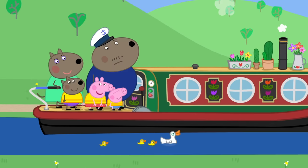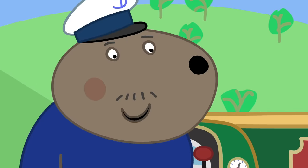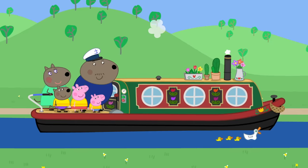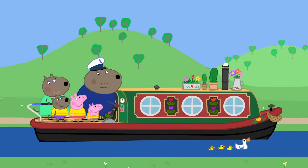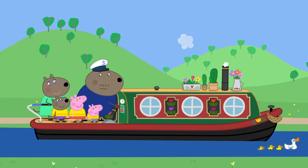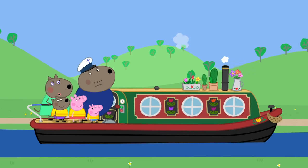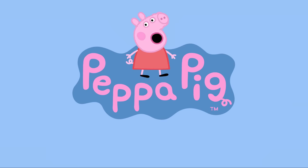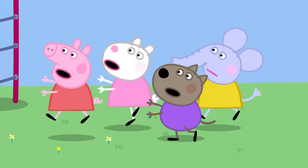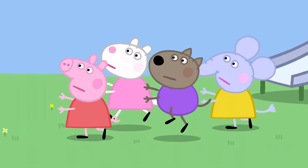Mrs. Duck is going faster than our boat. Want a race, do you, Mrs. Duck? Full steam ahead! Can't this thing go any faster? No, this is the top speed. Suzy, Danny and Emily are pretending to drive around the world, looking for trees.